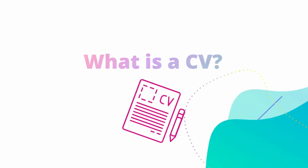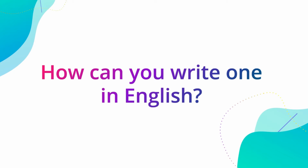What is a CV and how can you write one in English? Well, you are in the right place to find out. Remember, a CV has one function and one function only: to get you a job interview. However, the difficult thing is that the CV has to work subito, immediately. Now we are going to look at some ways about how to create a CV that makes an instant impact.